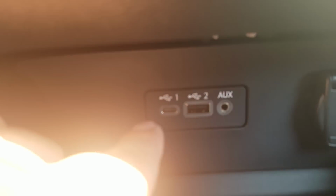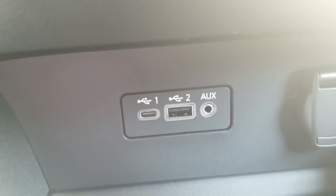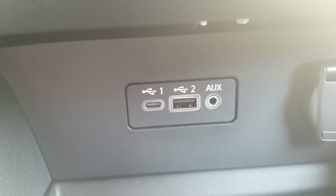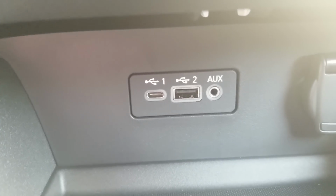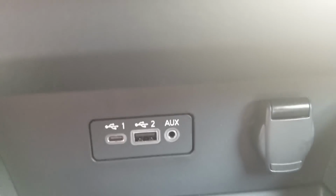Also, you do have the USB ports here. You have that USB-C for your driver. I can't stress how big it is because there are a lot of people that have Androids, there are a lot of people that have Samsung, and then there are a lot of people that have Apple as well, and no other vehicle is offering this. So it just puts Nissan in that spot where, hey, they're the first to do something.